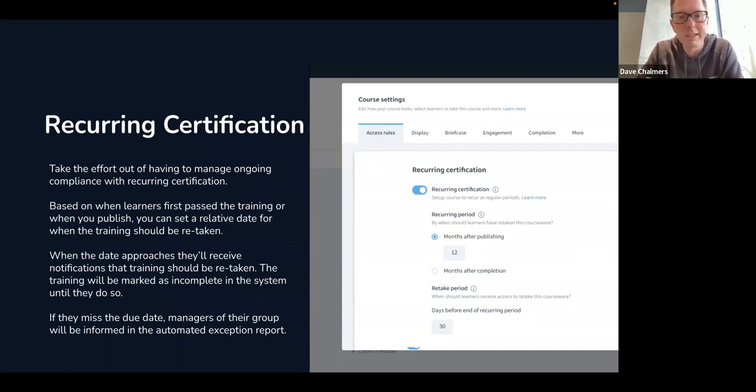And so you can base that on when the learners first complete the training, or if you want a very specific date, when you first publish the course. And so that gives you two options for how you might want to manage recurring certification.